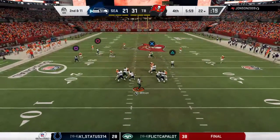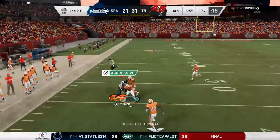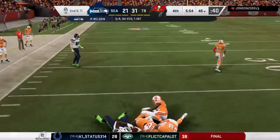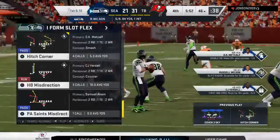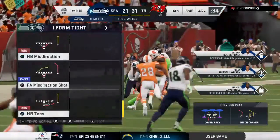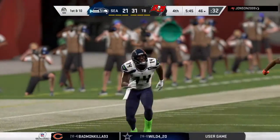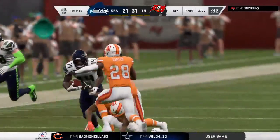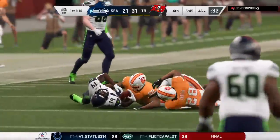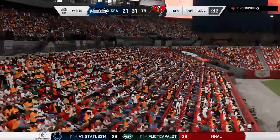On 2nd and 11 now. Wilson. This one into the hands of Metcalf. And they work this well upfield across the 45. That one covers 24 yards. It's a first down. This possession means so much for them. They've got to focus on this drive and find a way to make this a one-possession game. Yes. Got to get a score. Yeah, so good with a field goal. Don't necessarily need a touchdown.